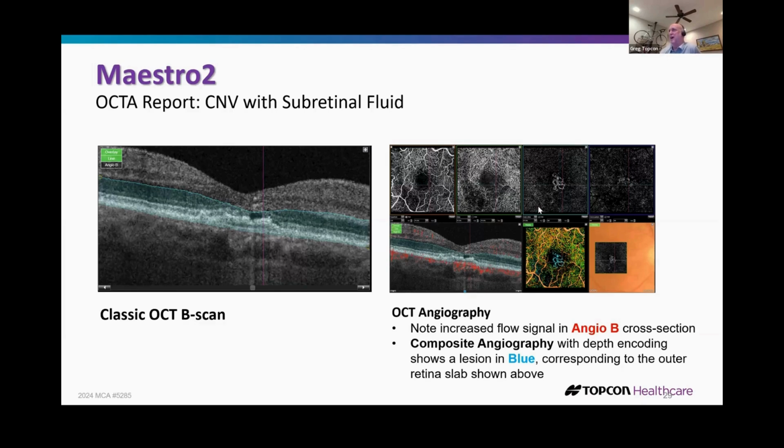The flow signal is highly increased subfoveally, indicative of CNV, and sure enough, in the outer retina and the composite, there's a blue lesion. That is classic CNV. So not necessarily quiescent CNV, but nonetheless, it's pretty obvious. You're going to catch this stuff. It's pretty neat when you do.